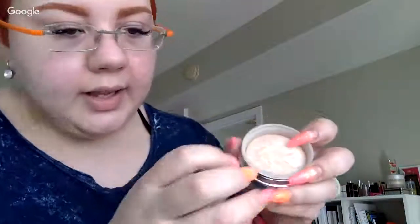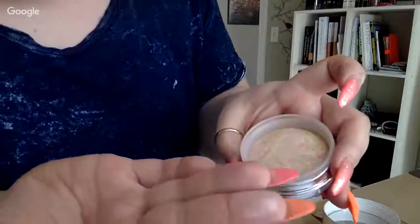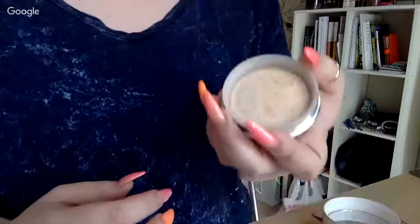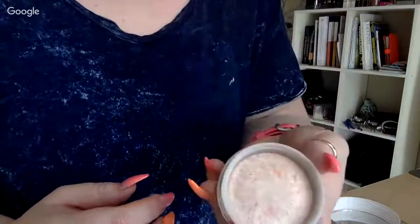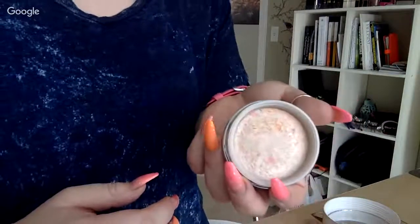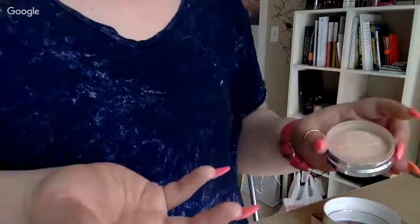It comes with a brush, but I actually lost the brush. So this is what it looks like. And it is sort of a baked powder. It has a very strong, I want to say baby powder type of scent. So if you're very sensitive to scents, then maybe this wouldn't work. For me, it doesn't bother me, because once it's applied, it doesn't smell. It just smells when the packaging opens. On the other side, you have a mirror, which is cute.